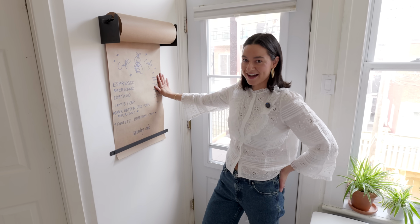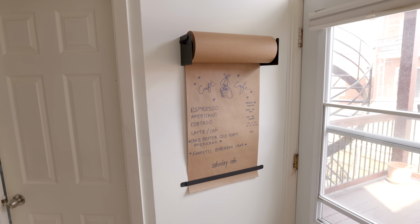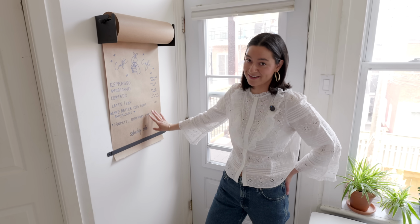And then in the corner, I have my menu roll for our cafes. This was from our last cafe, and we like to try different fun flavors. So there's usually a specialty latte or baked good that my friend Kate makes.